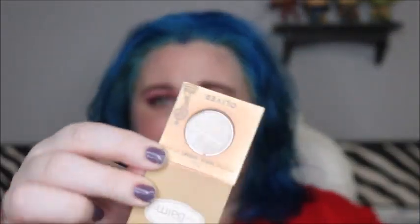But this is theBalm's Take Home the Bronze Anti-Orange Bronzer in Oliver. When my sister did a favorites with me, I think it was a July favorites, this is just a little mini, so it's all gone. You can't really see it. This was something that she said was a favorite, and I'm like, oh, I have a mini of that. I should break that out.